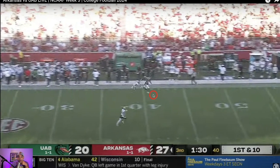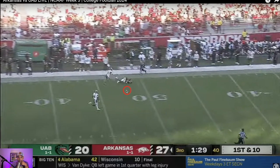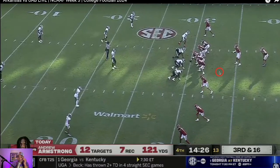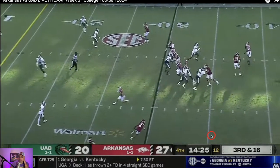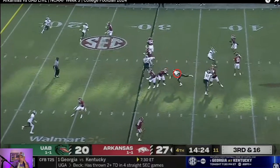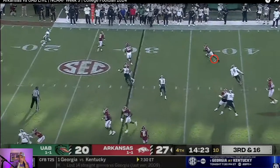It's not. A perfectly thrown ball hits him in stride, so he doesn't have to dive for it, and he just drops this, okay? You just got to make that catch. You just do. All right, here we go. Bobby Petrino's best play call of the day, if you ask me. Understanding time and situation. You're not going to pick this up. So, get the football in your best player's hands and see what you can get out of it, okay?